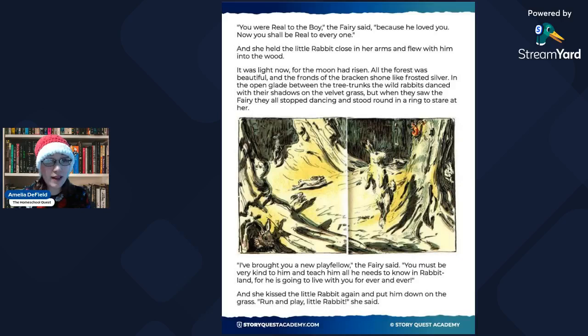It was light now, for the moon had risen. All the forest was beautiful, and the fronds of the bracken shone like frosted silver. In the open glade between the tree trunks, the wild rabbits danced with their shadows in the velvet grass. When they saw the fairy, they all stopped dancing and stood round in a ring to stare at her.